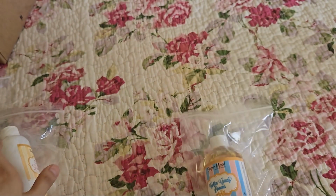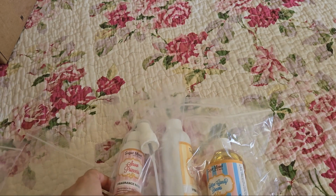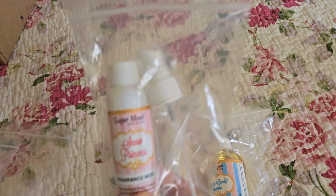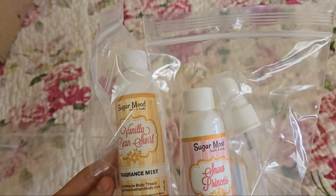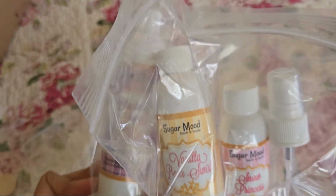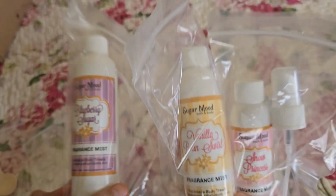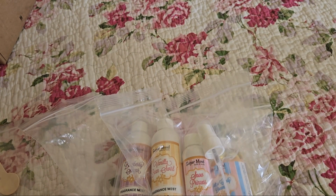So I believe that some of these are staples in the Etsy shop. Like, for example, the Snow Princess, where's the other one? Vanilla Bean Swirl, as well as Blueberry Sugar, perhaps. I believe that these are seasonal scents. But there are other ones like Funnel Cake and stuff. That one tends to be there all year round.